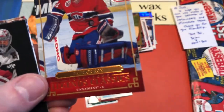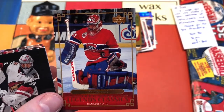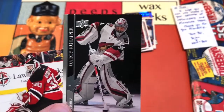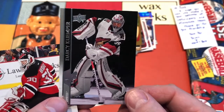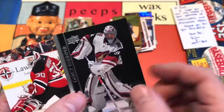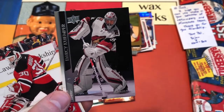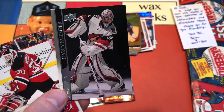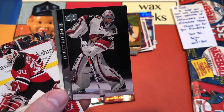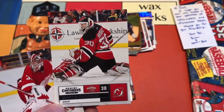Another Legends Classic, Upper Deck. Look at the beautiful foil work. Great shot of Patrick there, and that's going to fit beautifully into the binder. How about this one? Darcy Kemper for the Coyotes, about to fling the puck down the ice. You don't usually see a picture of a goalie on a card doing that. But good goalies play the puck as well.